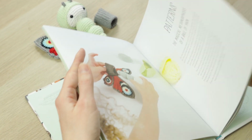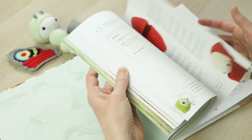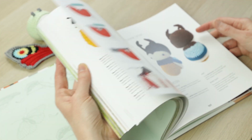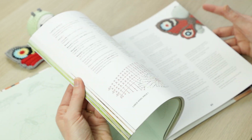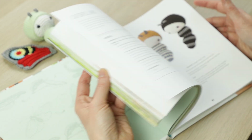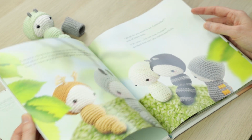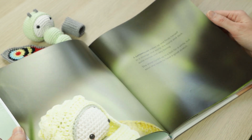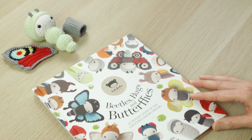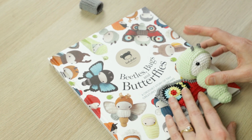So it's a really big book. It's a really thick book. And it's just got so many patterns for the snail and the little cocoons and the stag beetle. And it's just a really, really lovely book. And it automatically falls open to that page because I've been working on that for the last few days. And this beautiful story at the beginning is so lovely. It's a really nice book. It's really well put together. And it's going to be a lovely addition to my crochet bookshelf.